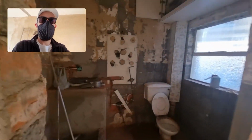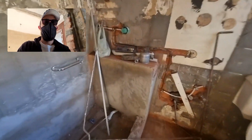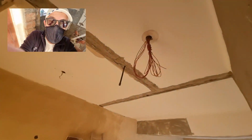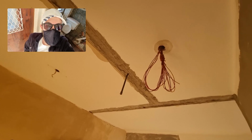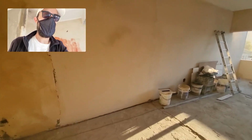And in the bathroom, we have more plumbing done for the shower, and there's the geyser plumbing being worked on. And we've got some electrical up over here for the lights. And that looks like it's over there.